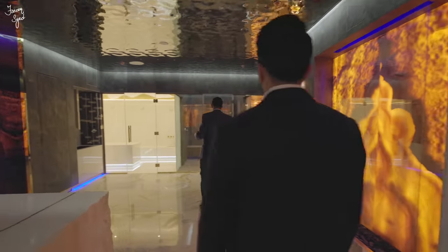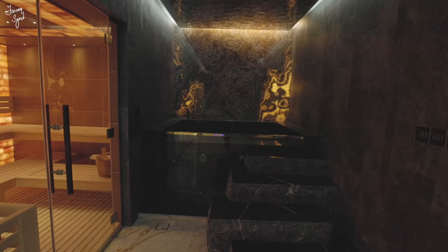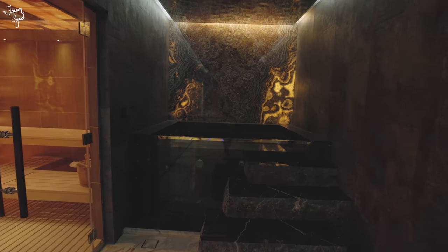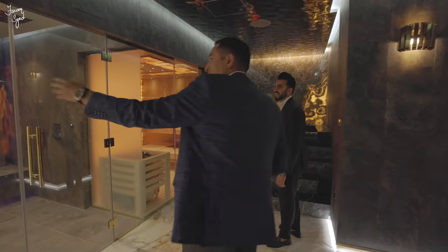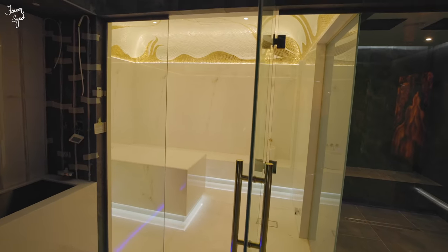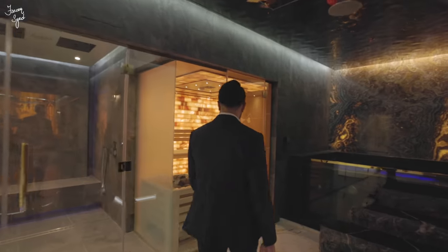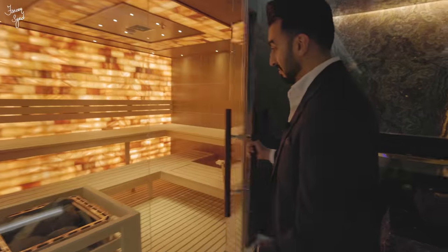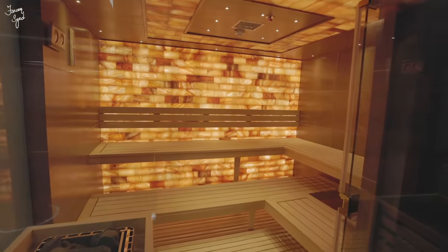Then we've got a sauna, we've got a smaller jacuzzi over there, if you don't want to go too far for a bigger one, then shower and the steam room. I mean, this is probably the highest end spa you could find in a house. Oh, check this out. One of the nicest saunas I've seen, I must say.